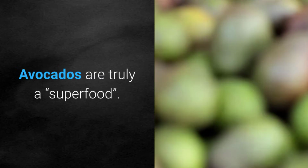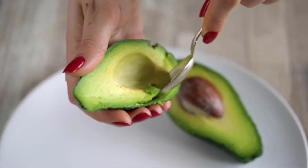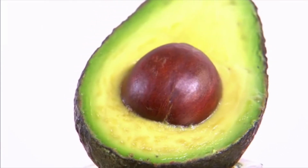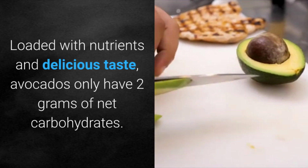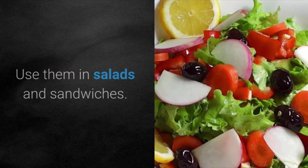4. Avocados. Avocados are truly a superfood. They are high in important vitamins and minerals including potassium. According to a study, avocados are also believed to help lower cholesterol by 22%. Loaded with nutrients and delicious taste, avocados only have 2 grams of net carbohydrates. Use them in salads and sandwiches.